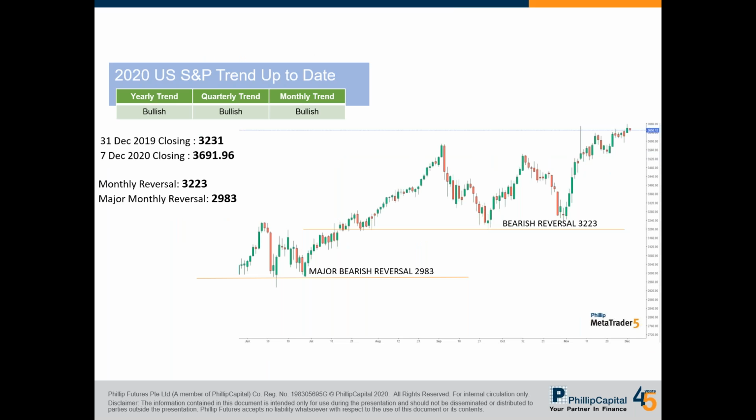All right. Now, going forward, investors might be winding down some of their positions to take profit. So a slight retracement is expected. This is my bearish reversal level. Watch out at 3223.